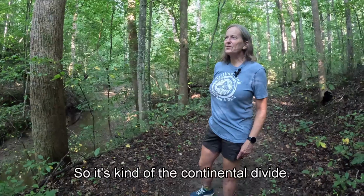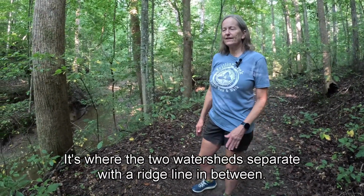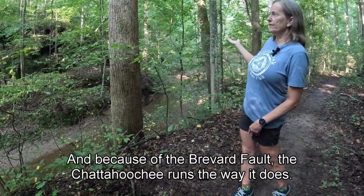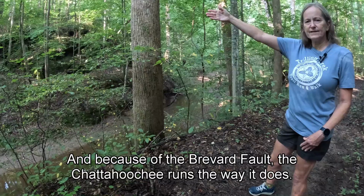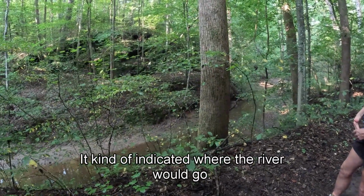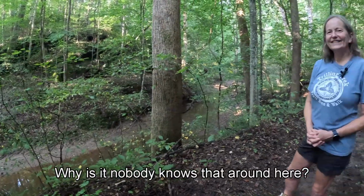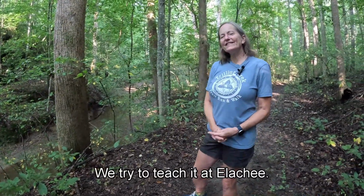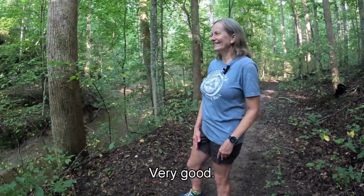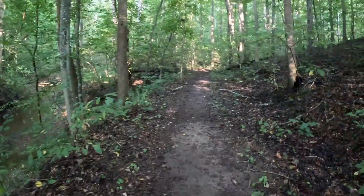How does that work? So it's kind of the continental divide. It's where the two watersheds separate with a ridge line in between. And because of the Brevard Fault, the Chattahoochee runs the way it does. It kind of indicated where the river would go. That's amazing. Why is it nobody knows that around here? We try to teach it at Elachee. Well, you've done a very good job of it. Very good. Enjoy. Thank you so much, Norma.